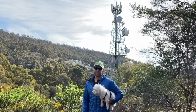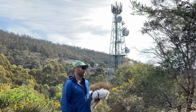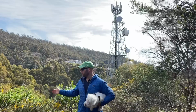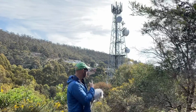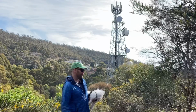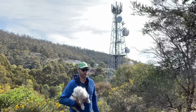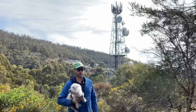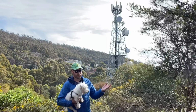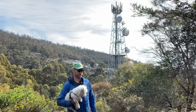So we're standing up here in one of these back parts of West Hobart that the average punter probably doesn't go to very often. Why would you? There's nothing here. All we've got here is a bunch of native flora. Got the big telecommunication tower up there that we probably all use every day without realising it. But this land behind me, well, it's not completely natural. It used to be a quarry, and then it was a brickworks. And that brickworks was used to build much of the built environment of the city that we're currently standing in.